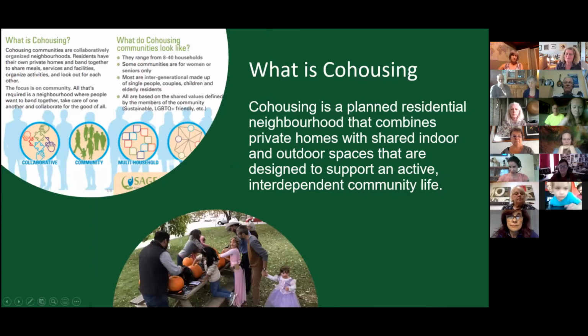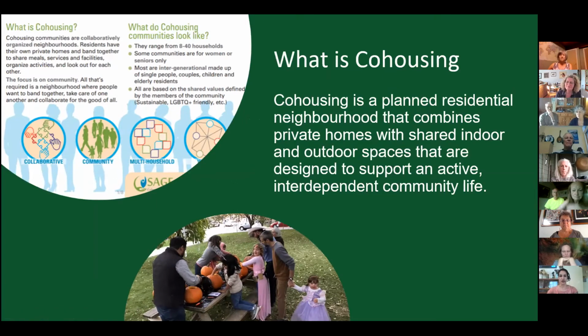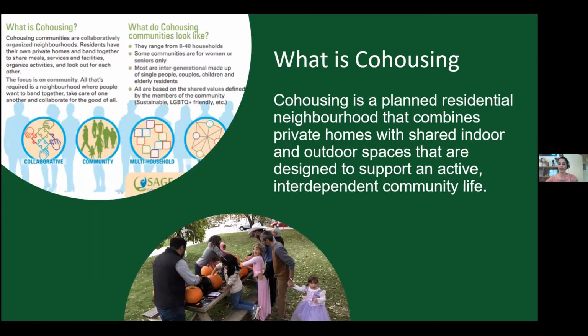So just going to start with a brief overview of what is co-housing. It's a planned residential neighborhood that combines private homes with shared indoor and outdoor spaces that are designed to support an active, interdependent community life. As you may know, co-housing is a concept that originated in Denmark and elsewhere in Europe. And since the 1990s, it has really spread throughout North America and is now present in most provinces throughout Canada.